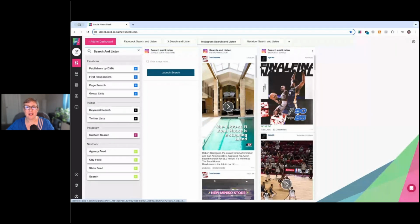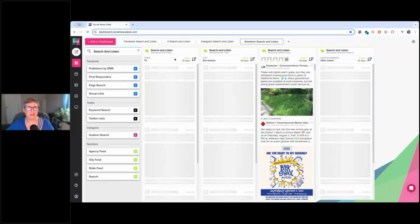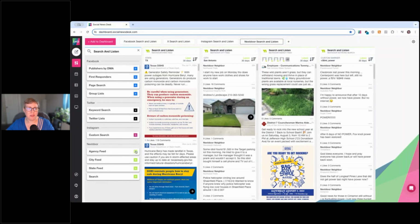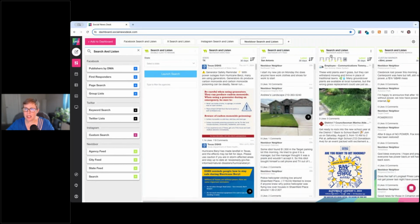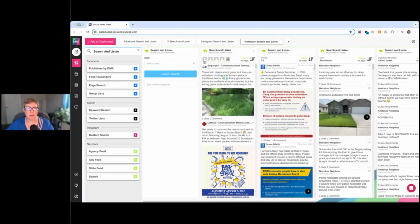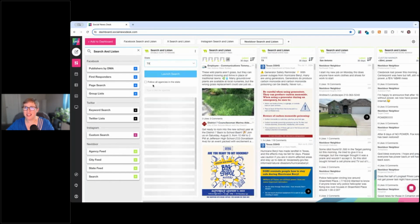All right, so for Nextdoor search and listen, I'm going to click on that and remove this column here. So I have 4 different tools for Nextdoor. We have the agency feed, which allows me to pull up any agency within a state. So here I have, actually it is this one, is my agency feed. I just have selected agency pages because if I search for the state of Texas, of course, that is going to be a lot of agencies.